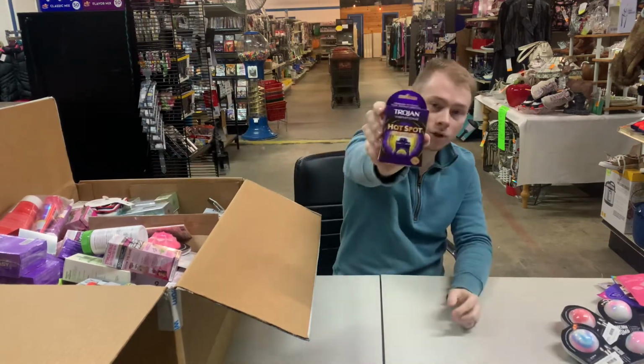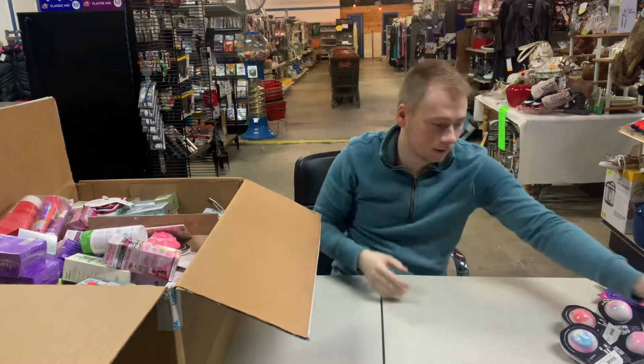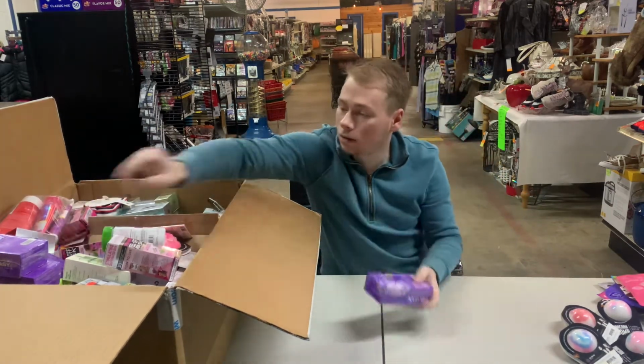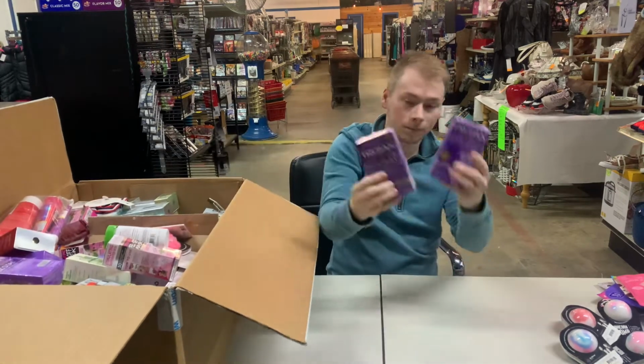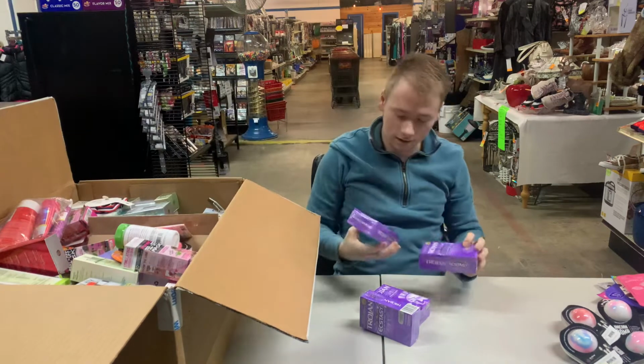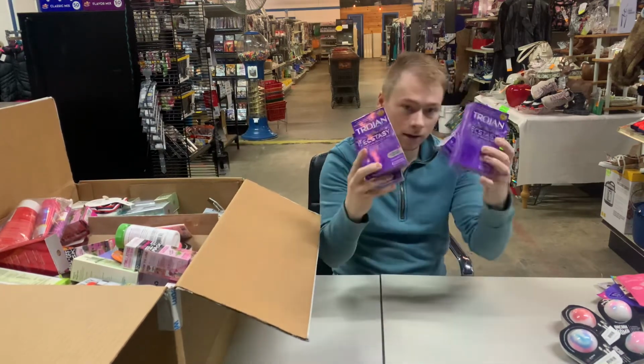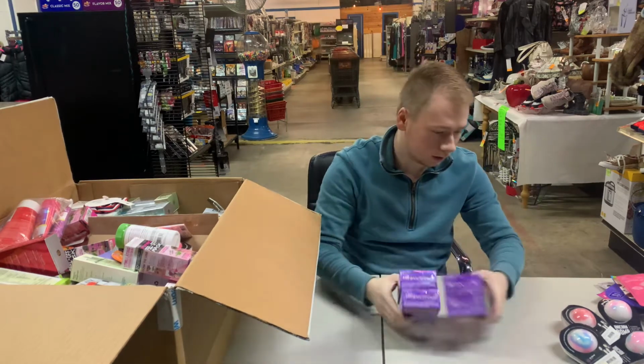We've got some Trojan products in this box as well. You know, that stuff will probably do well online. Again, more Trojan products. Let's see, looks like we've got 4 boxes here of this. So we got 4 of those.